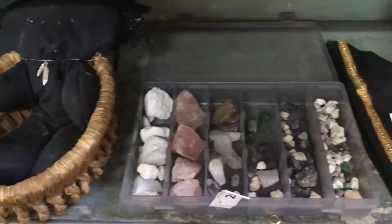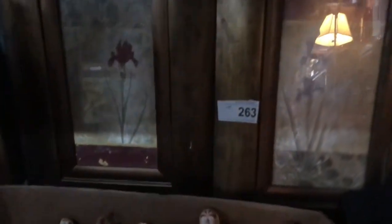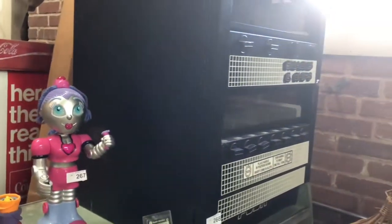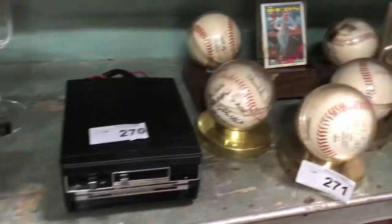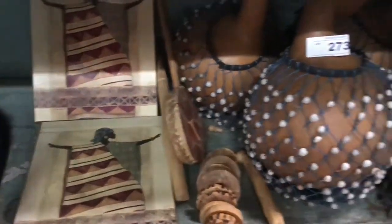Typeset. Black Americana. Plush dolls and baskets, rocks and minerals, wrestlers, action figurines. Nice vending machine. Has a $20 reserve on it. More Mikasa crystal. Pioneer cassette player. Some baseballs and cards. Gourds, decorative gourds.